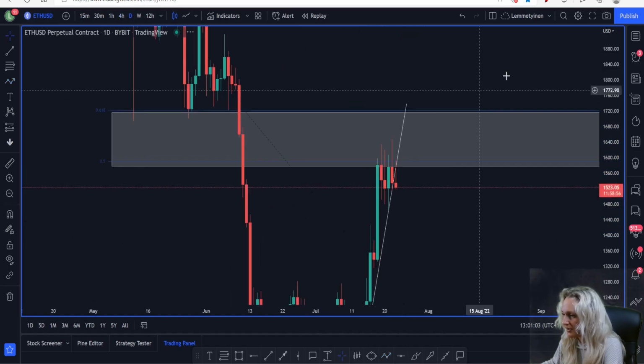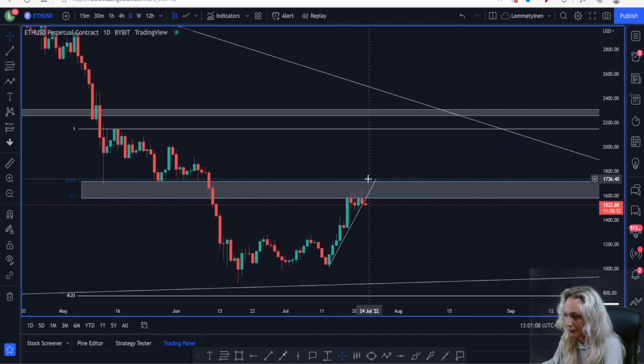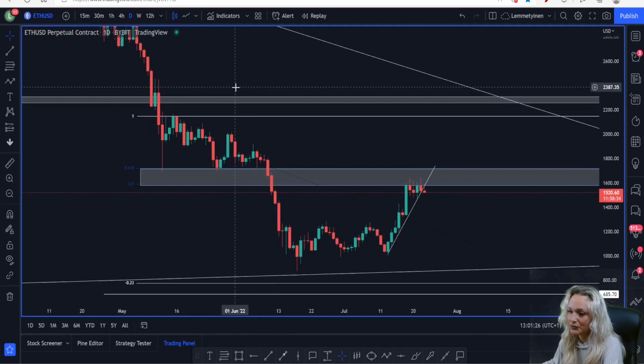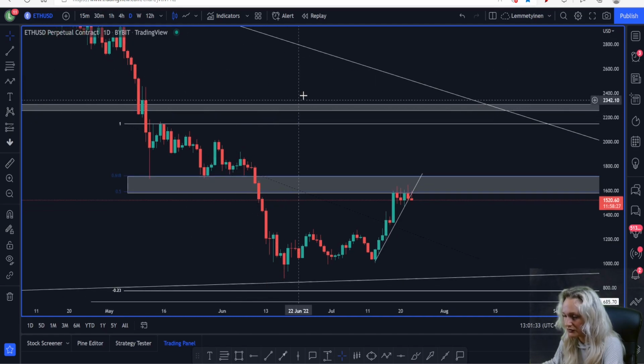But another thing that we can have in mind is that if we see a break of these levels and we have a bigger momentum to the upside, I'm looking at this level, and this is from the weekly Fibonacci that I did take. So same scenario as on Bitcoin, if we have a bigger push to the upside, I'm looking at 2,255 or potentially 2,300. Okay, so this is the 50% that I did have from the weekly chart. We have the 60% maybe around here at 2,720, but first level that we're looking at.